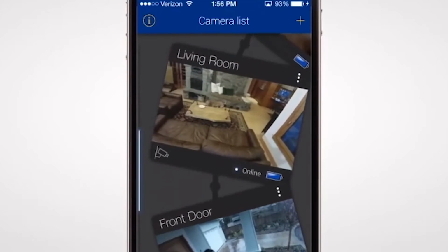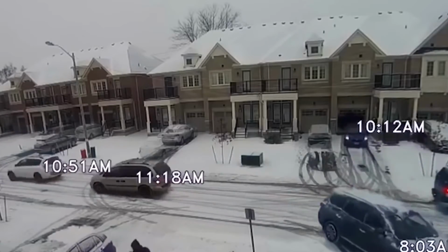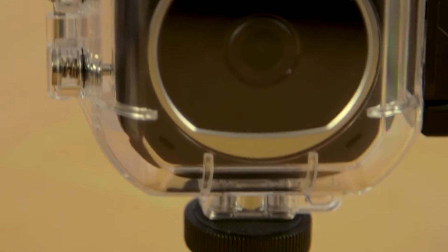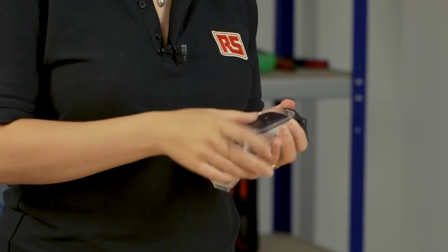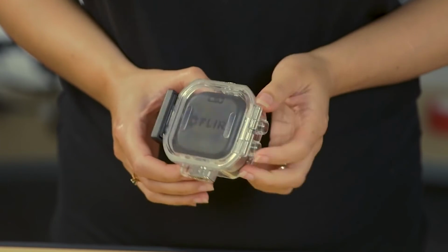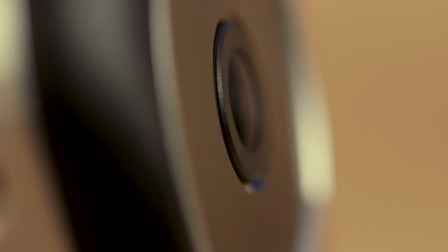You can also use the Smart Zone technology in the iOS app to create specific zones of interest. When movement is detected in these zones, the Flir FX camera will automatically record and store the data. Finished with high-quality two-way radio, you're able to communicate with anyone you see on the screen with a single touch of a button.